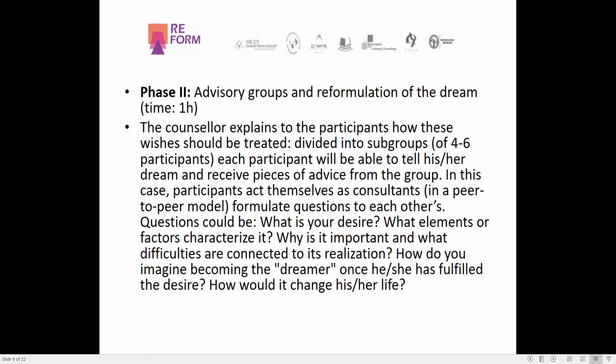Phase 2, advisory groups and reformulation of the dream. The methodology says that the counselor explains to the participants how these wishes should be treated. They divide the classroom in subgroups of 4 to 6 participants, and each participant will be able to tell his or her dream and receive pieces of advice from the group.